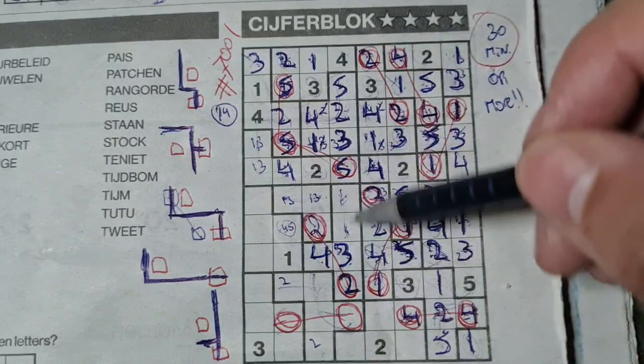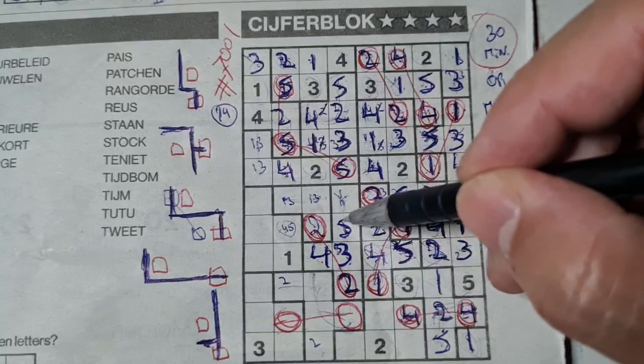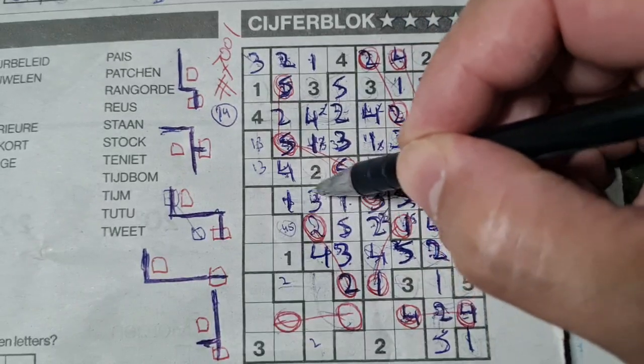2 numbers left in this area for numbers 1 and 5. We have a 5 there. No 5 there. 5 should be here and a 1 goes there. Now we have a 1 here. So this box can be 1 and more. That box should be a 1 and this box should be a 3.